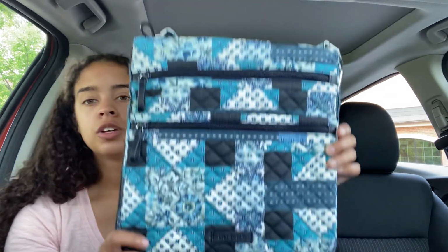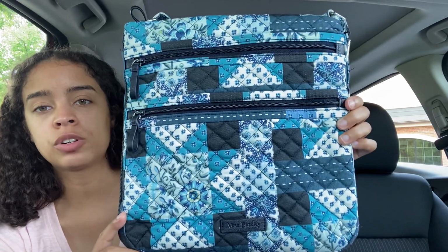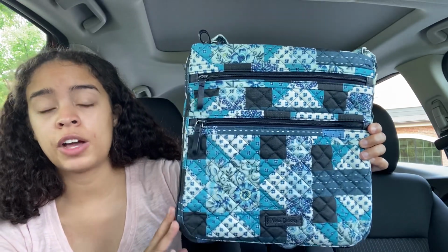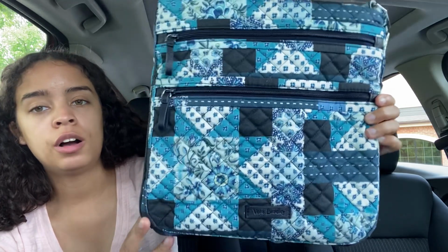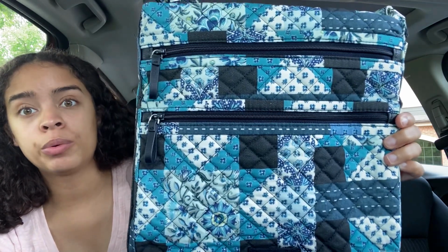But I do like the triple zip hipster now that I've tried a few and learned how to pare down my stuff to use it. So I decided to pick up the triple zip hipster. This was the last one that the Barton Creek Mall signature store had, is what she told me on the phone. And I really, really love it.